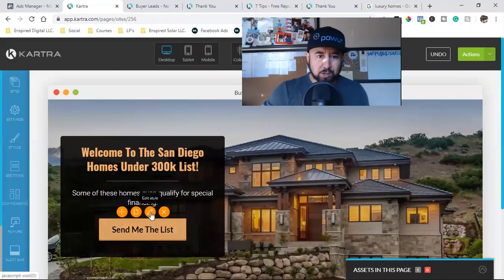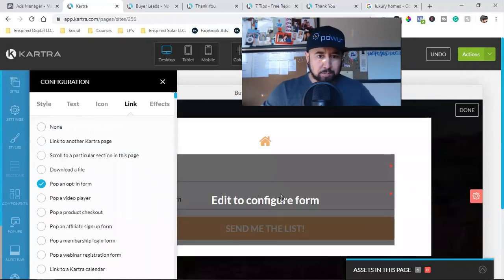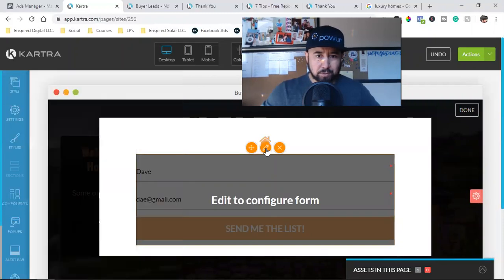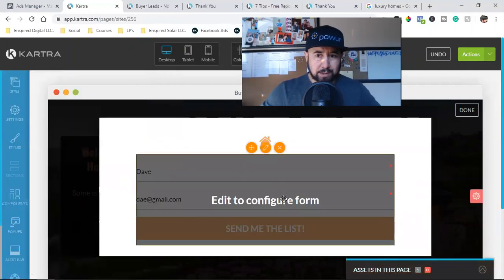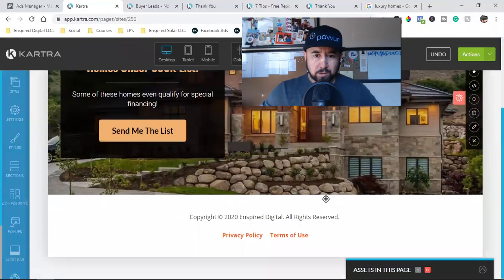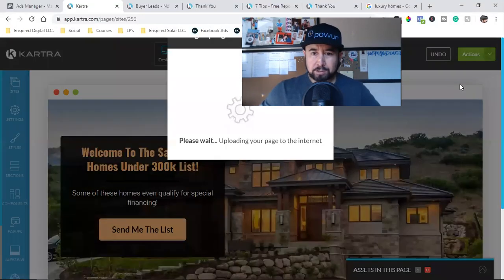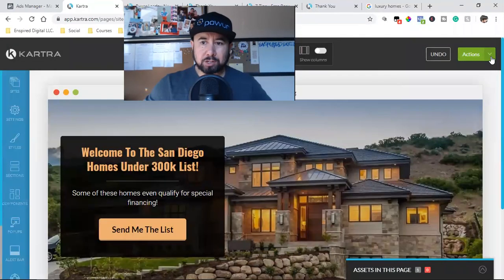For the list, make sure that this form, "send me the list," is going to the correct form. The link is coming to this page right here, perfect. So it's going to opt in the form. We're going to edit this and make sure it's the correct form: buyer leads, no listing. Perfect. Apply. Okay, we got that. Then we hit done, save progress, and publish live.